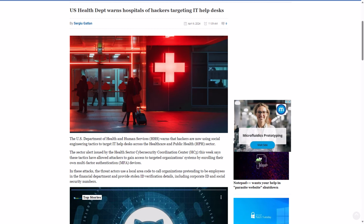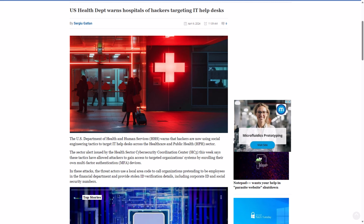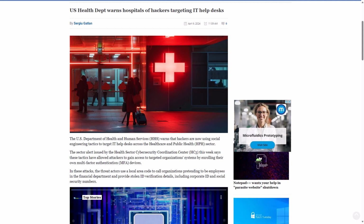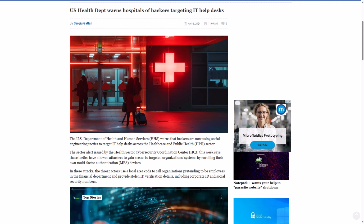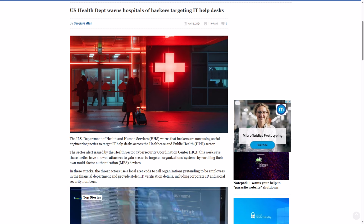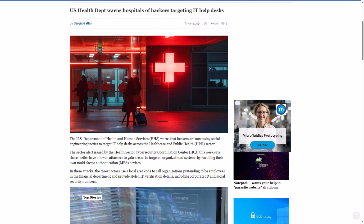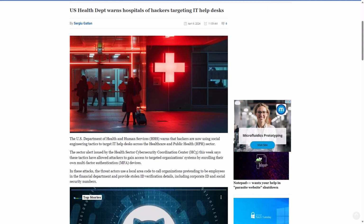The U.S. Department of Health and Human Services is warning that hackers are now using social engineering tactics to target IT help desks across the healthcare and public health sector. In the attacks, threat actors use a local area code to call organizations pretending to be employees in the financial department and provide stolen ID verification details, including corporate ID and social security numbers. BleepingComputer.com reports the attackers use this sensitive information and claim their smartphone is broken and convince the IT help desk to enroll a new device in MFA that is under the attacker's control.